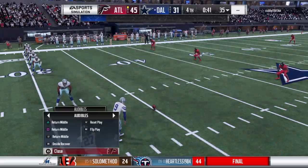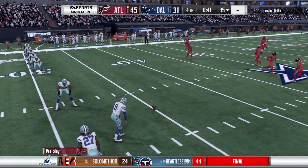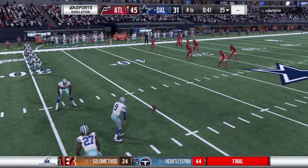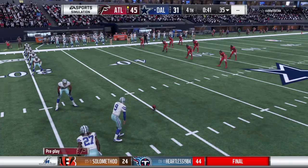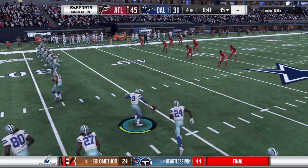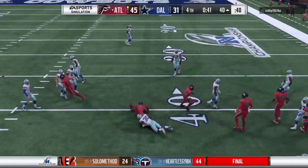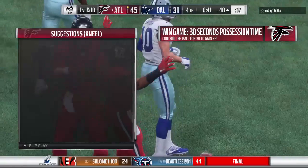So 2 scores down, time definitely not an ally, but here comes the onside kick. And this is going to be covered up by the Falcons. And that should just about seal it. They knew they needed a miracle. They had to have that onside kick.